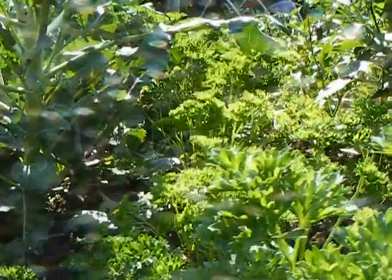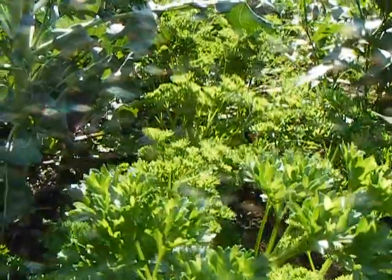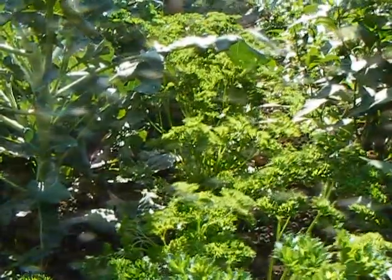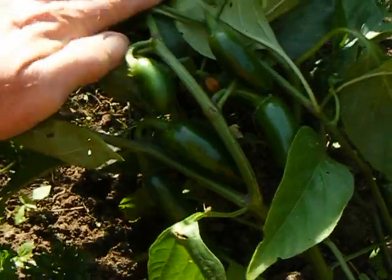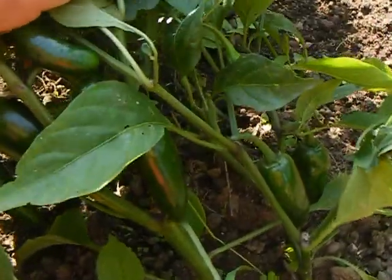And the parsley, a whole row of it. There is enough here to make a big tabbouleh salad every week, which I just started doing last week, since the zucchini were on the break between the first batch and the second. And a row of peppers here. And here are the jalapenos. They're the only ones that are really, really productive for me. And there is a ton of fruit in there.